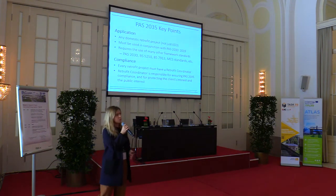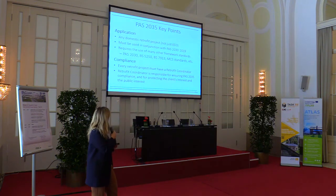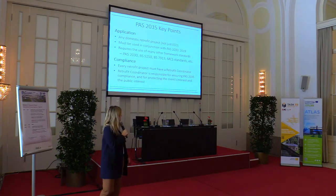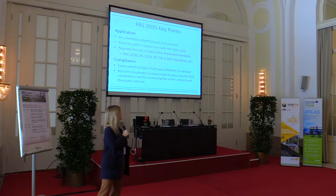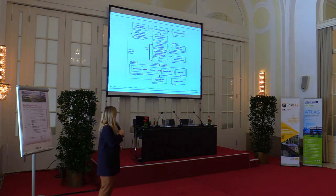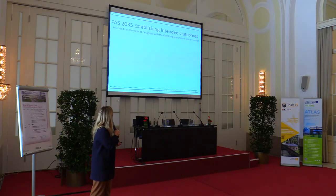And one key point is that there is the role of Retrofit Coordinator, which is responsible to ensure that the standard is used appropriately. So PAS 2035 is considered, and protecting the client's interest and the public interest. So this is in general the overview of the standard, which I'm going to look at in detail.